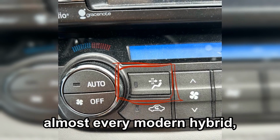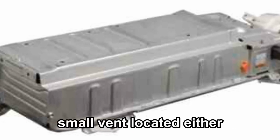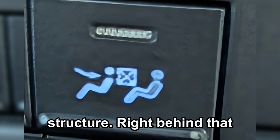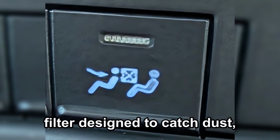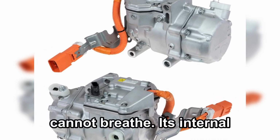On almost every modern hybrid, the traction battery pack relies on cabin air to stay cool, drawing it in through a small vent located either underneath the rear passenger seats or along the side panels of the rear cabin structure. Right behind that grille sits a small mesh filter designed to catch dust, pet hair, and debris. If that filter gets choked out by dust, the battery pack cannot breathe.